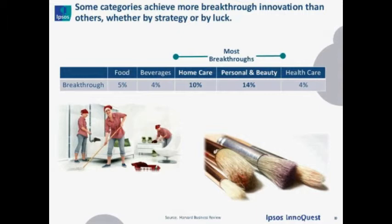What we've seen in analyzing our database is that by plan or by chance, breakthrough innovations are easier to come by in personal care and beauty, as well as home care categories, than maybe in some of the other categories. And I think that's important to recognize as we think about innovation. There's some categories where maybe the idea of breakthrough is a little bit more natural. There's maybe some where it's become a little bit less natural for us as marketers and market researchers, and we need to be more focused on this.